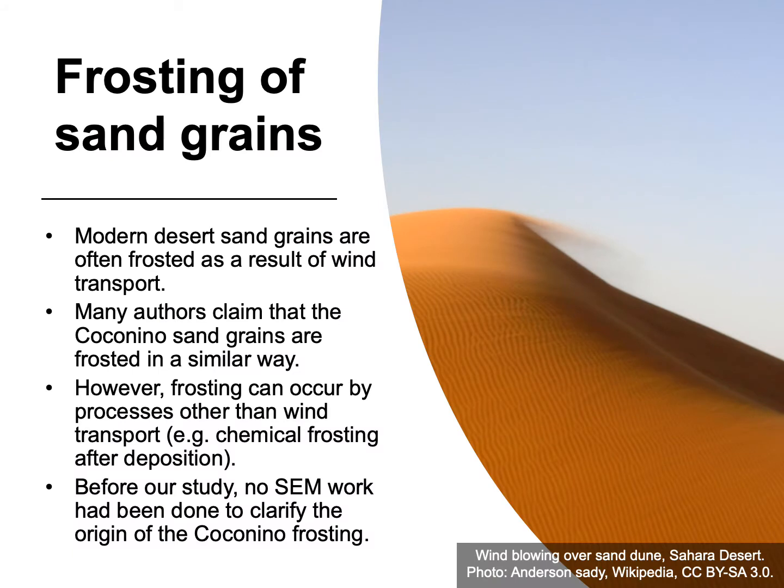Another feature that's often claimed to support the aeolian deposition of the Coconino is the frosting on the surfaces of the quartz sand grains. The sand grains in modern deserts often have a dull, white appearance as a result of the small pits and blemishes caused by grain collisions during wind transport. Now, usually it's only the larger sand grains that are frosted, because the smaller grains don't collide with one another with sufficient momentum to cause the surfaces to become frosted. Many authors have claimed that the Coconino sand grains are frosted in a manner similar to that of modern desert sands, and this is again said to be evidence that the Coconino was deposited by the wind.